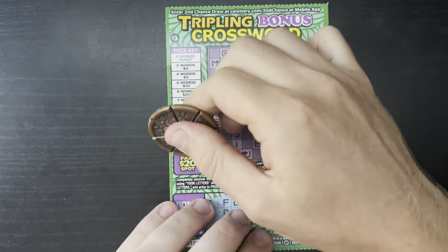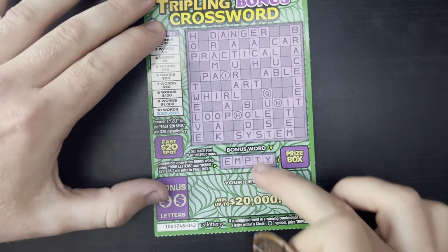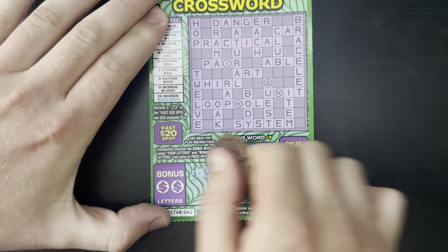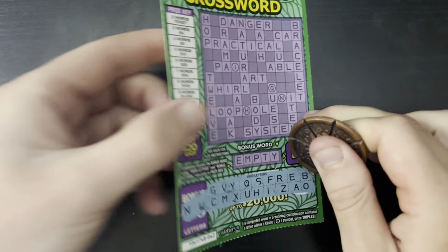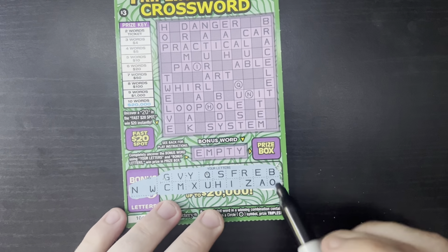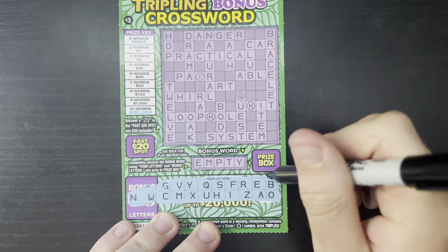I always forget it. C 23. No win there. I also forgot to mention we have a bonus word, which I have also found before. There's an E. And no T again. I think we do have all the vowels this time, though, which is good. A E I O U. That is awesome. Let's check empty. Oh, that's right. No T and no L.